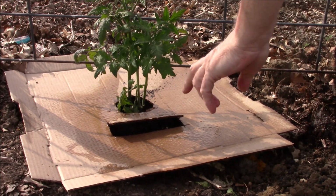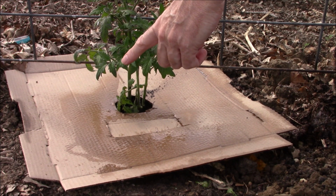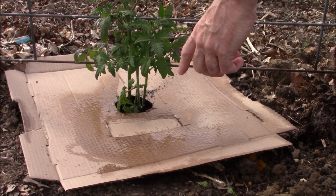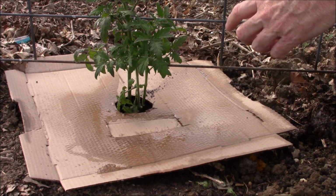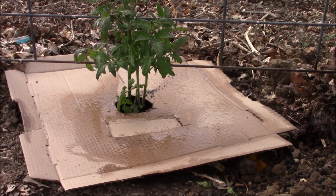So remember, after watering, close that flap down and just push it back in place. You can also put a brick across that or a stone, and that's also good for a watering area. You can just remove it and water in there. You can also water around the hole, but it's just going to take a little bit longer. But if you enjoy watering in your garden, it's a great thing to do, and it's a great way to relax.